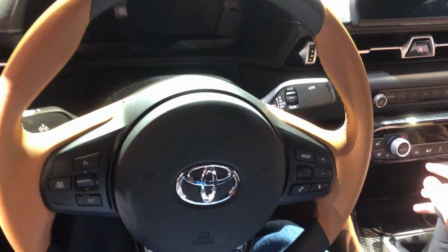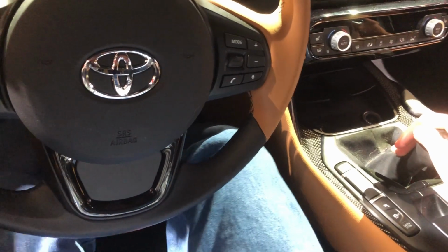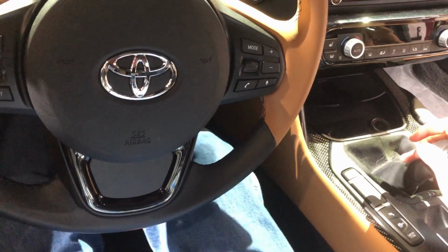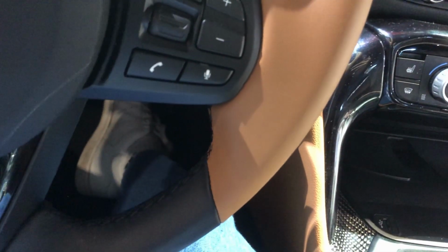I will say, talking about the pedals, the throttle and brake are pretty well positioned. It would be pretty easy to heel-toe downshift in this car. It's very nice. It does have auto rev matching as a feature that you can turn on or turn off. So not that you would necessarily need to, but you could do it pretty well, which is great. Toyota's thinking about the drivers. It's a well set up car.